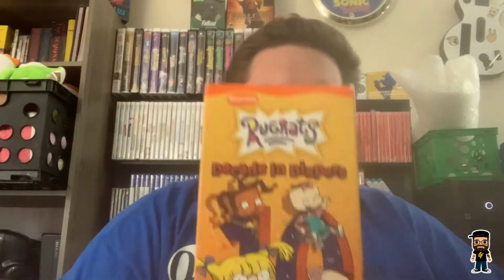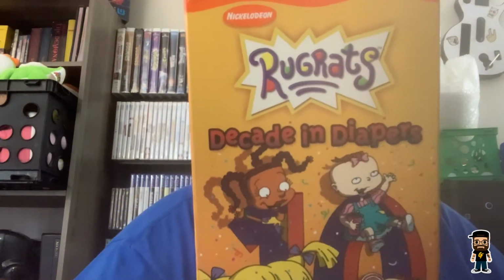I grabbed this to add into the collection. Little Rugrats Decade in Diapers. This, believe it or not, is not an orange cartridge. Most of the Rugrats VHS were on orange cartridges, so I found it kind of amusing that this one was on a black cartridge. But nonetheless, still excited to have that.